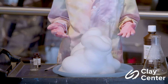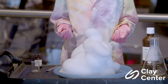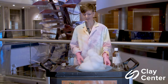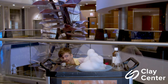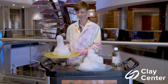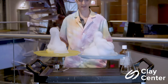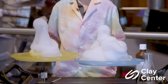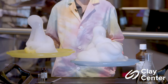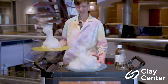So you noticed there that the reaction time was a little slower than it was with the first group of ingredients, but the reaction was so much bigger. Take a look at the difference. So this is with the dry potassium iodide, and this is with the solution potassium iodide. We made so many more bubbles with the solution than we did with the dry ingredients. Pretty cool, right?